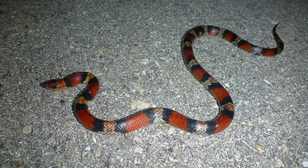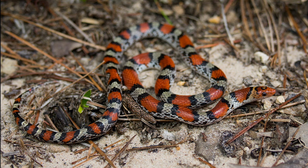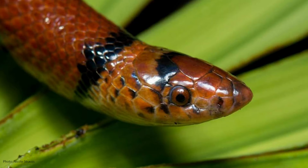Scarlet snake patterns are not arranged in complete bands encircling the body, as in coral snakes, but instead consist of a series of blotches on the back. In addition, the scarlet snake's pattern has red touching black, rather than red touching yellow, as in coral snakes. The face of the scarlet snake is red and white, while the faces of coral snakes are black.